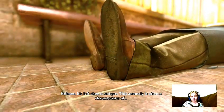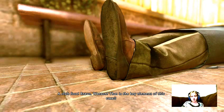Holmes, his left shoe is unique. This anomaly is often a characteristic of a club foot. Bravo, Watson. That is the key element of this case. Is it?